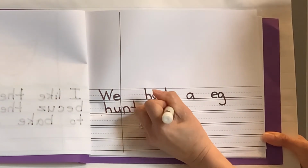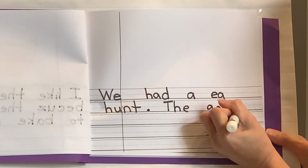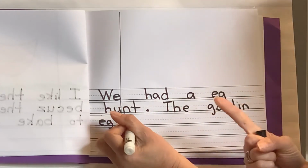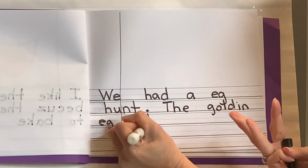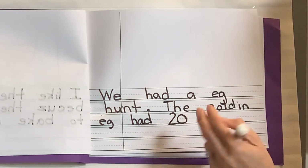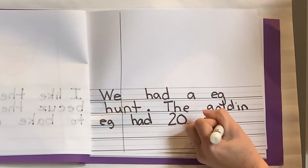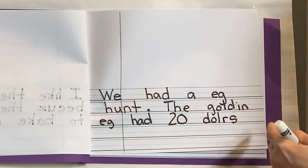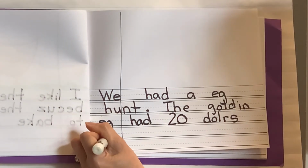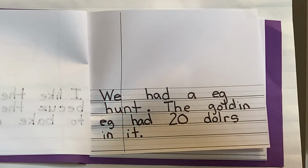Let's see. The, finger space, golden. Gold. In egg, and I spell egg because I just wrote it up there. Egg, finger space, had. 20. I'm gonna start the number 20 because we all know how to write that number. Egg had 20 finger space dollars. D. All. Let's read it again. The golden egg had $20 in it. In, finger space, it. Period. So then I would draw the grass.